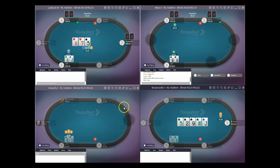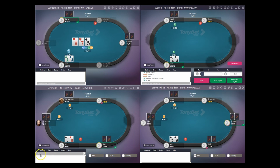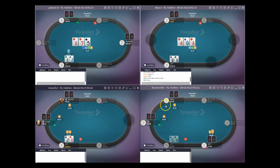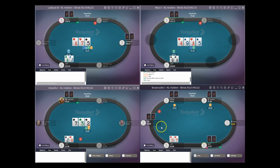Ace jack, I'm going to go ahead and c-bet on the ace 7-5. And the ace queen, I'm going to open. Jack queen, I'm going to min raise the button. And the ace queen here, I'm just going to go ahead and fire a half pot bet. It just kind of looks weak. He kind of just looks c-betty, you know, whatever. Just going to half pot it again. And I'm just going to half pot the river.